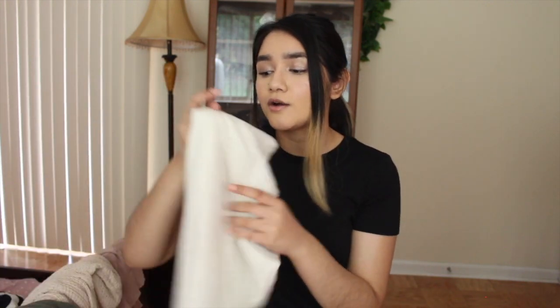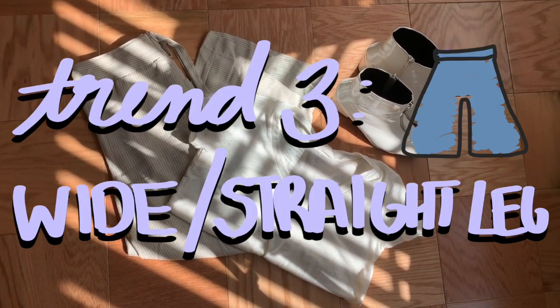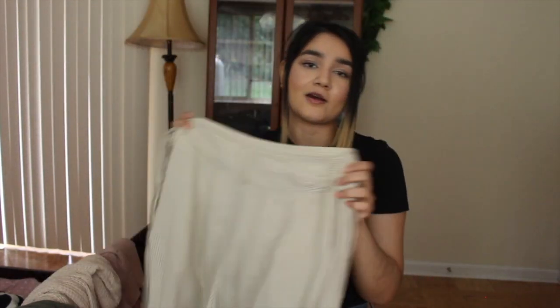So if that's not your thing, I am gonna bleed two different trends together now. Well, not two different ones, but the monochromatic trend with also the wide leg trend. So these pants, I guess these count as pants, I got from H&M as a gift. These are just completely out of my comfort zone.